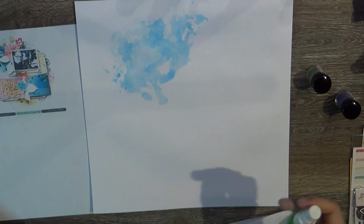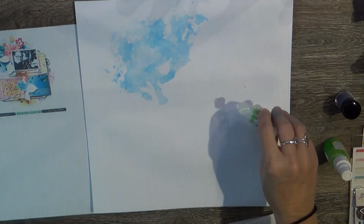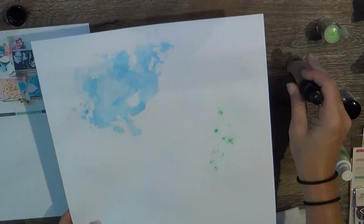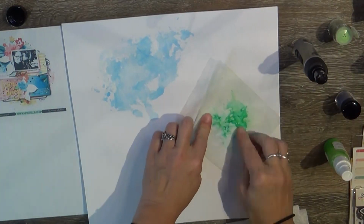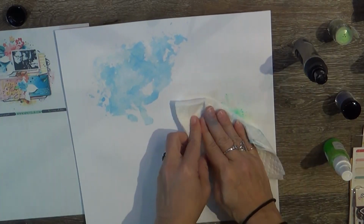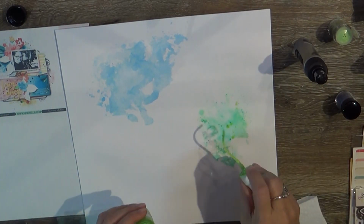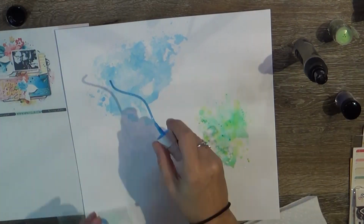I do want to say that I tried these Cosmic Shimmers, and I'm sure it was user error, but I think I had ink on the package and that's why it had some blue tint to it. I'm not sure. I'm going to have to play a little bit more with that, but most of it's covered up, so it's fine.